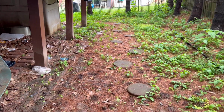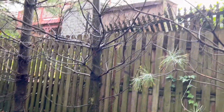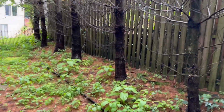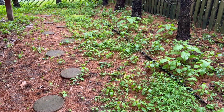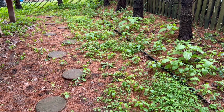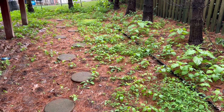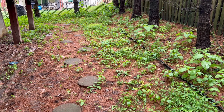Yeah, and then hopefully we had these huge trees blocking all this light here, and they just took them out, which I think is why all these plants are growing, because nothing was growing back here. And literally they were taken out, I guess it was 2 weeks ago, and all these plants have grown since. So we now get so much more light back here, which is really gonna help.